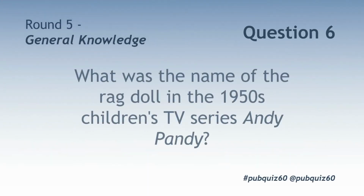But we'll come back to question 6, which is a single point question again. And it is, what was the name of the rag doll in the 1950s children's TV series Andy Pandy?